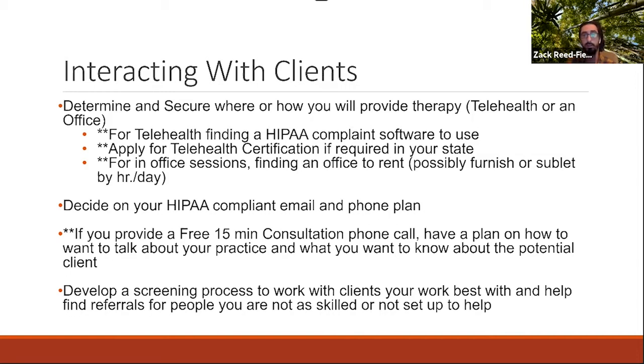So you want to make sure that if you do decide to do work in a physical office, it's accessible to your potential clients, whether there are ADA requirements that need to be addressed in the office space, and making sure that your office space has easy and accessible parking. Those are all things that go into selecting an office space.